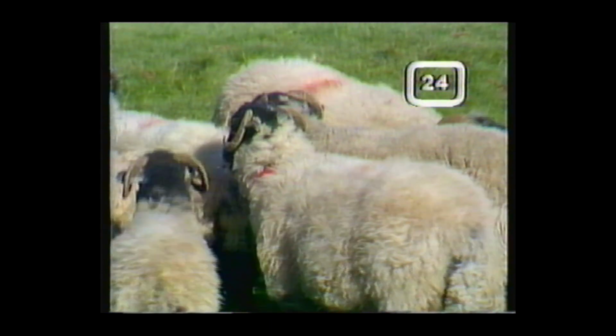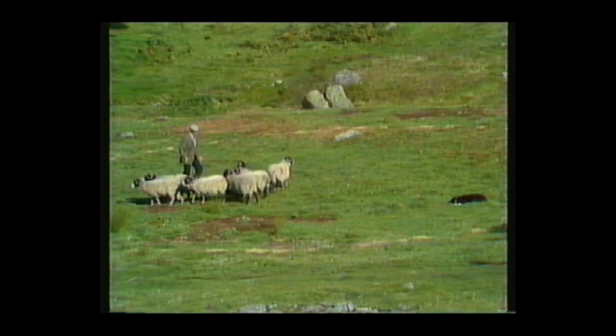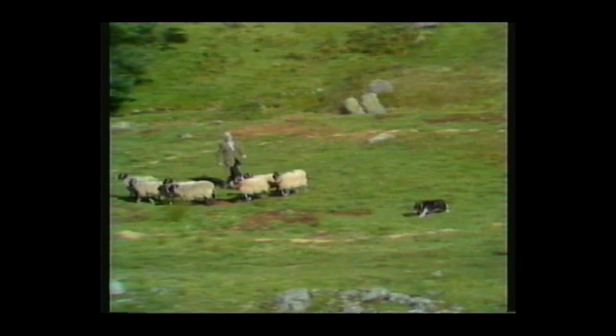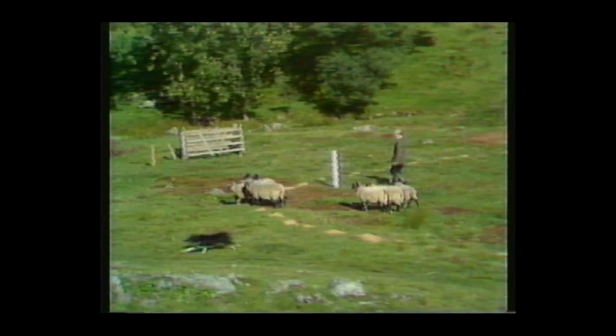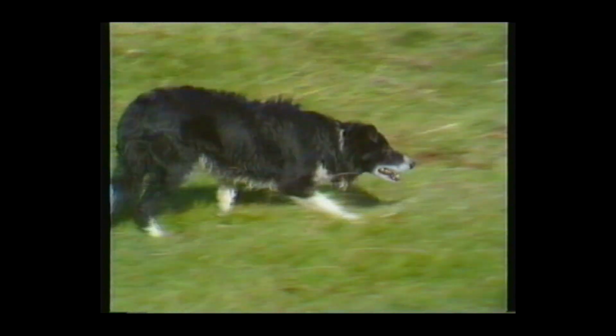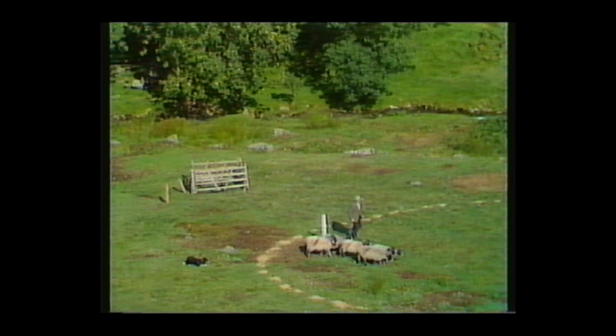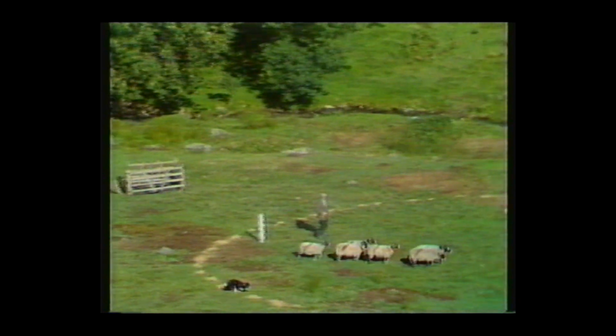Into the shedding ring. 24 out of 30. He's dropped 6. Not all that bad, not all that bad at all. Sheep slipping out of the ring. We've got to single off, I should say. Single off the red sheep inside the ring.